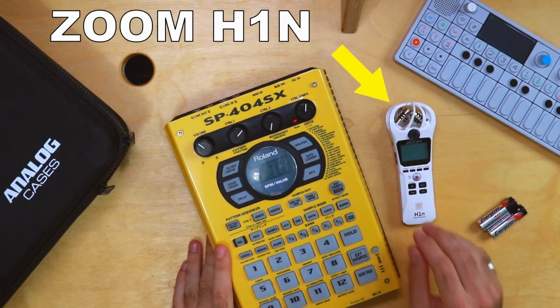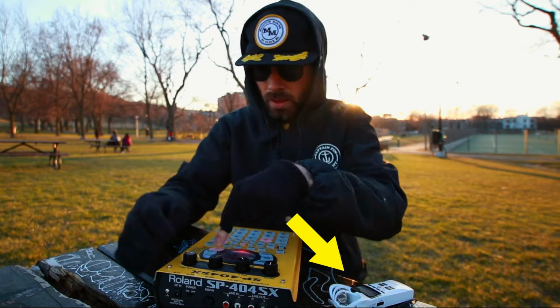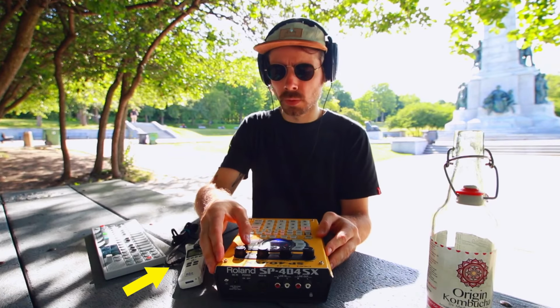Orba, as well as the pocket operator, are both instruments that you could just take anywhere and make music anywhere you go. Next on the list is the Zoom H1N. It's a very affordable mixer and field recorder. Sort of becoming a theme here, also a very portable item. You can create music anywhere with these, and with the Zoom H1N you could record that music anywhere.